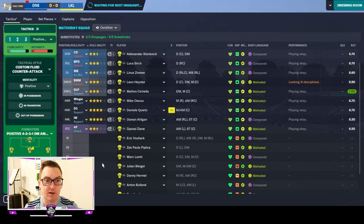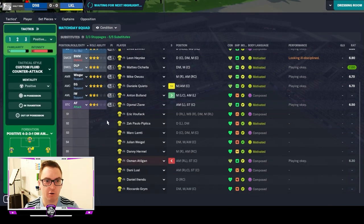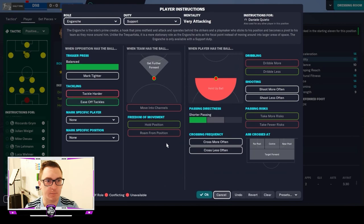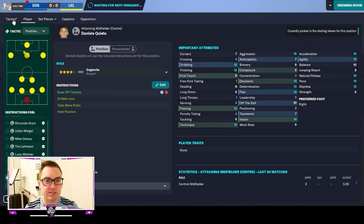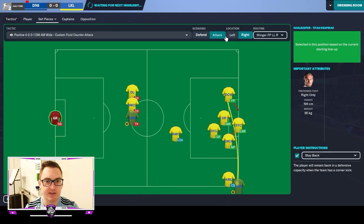We also put Kachella on a deep-lying playmaker on support for around the last 10 or so minutes of that first half, just to see if that will help. We will make a change. Osman Atilgan is struggling, so Bullen can come on for him. Also get Quieto to ease off tackles on a yellow card.